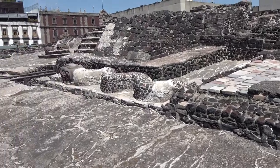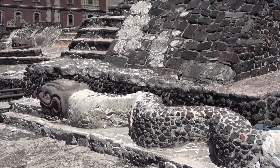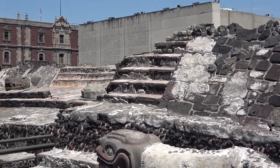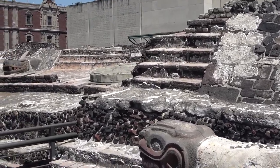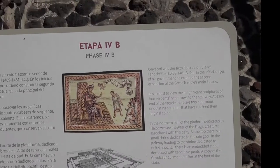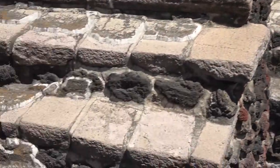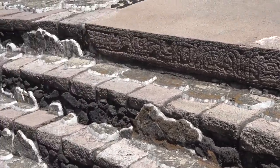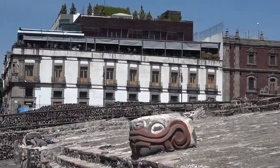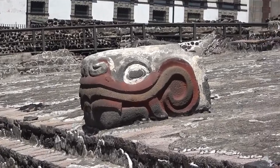Check this out, this serpent here. Wow, it's amazing that they were able to uncover this. And the program to uncover this only began in 1991, so very, very recent. Here they're talking about stage 4B as part of the expansion, which happened in 1469 to 1481. Usually these rounds of expansion were associated with new rulers. Each new ruler would come and put their stamp on the big temple.